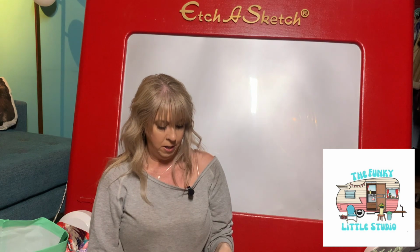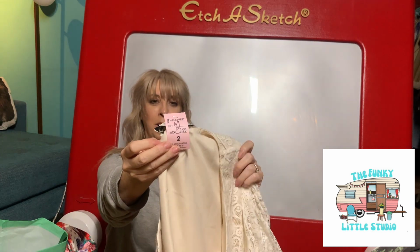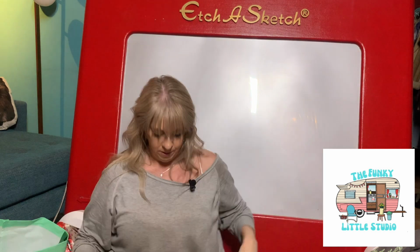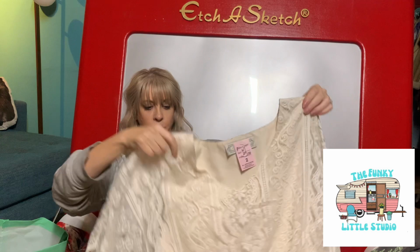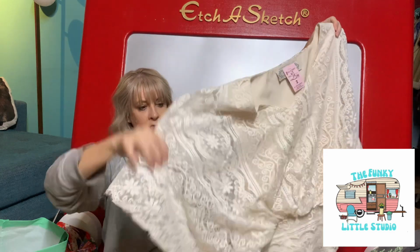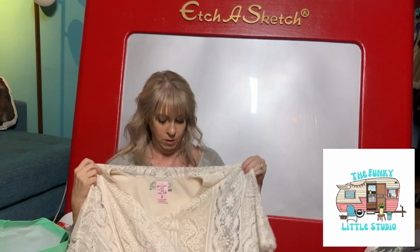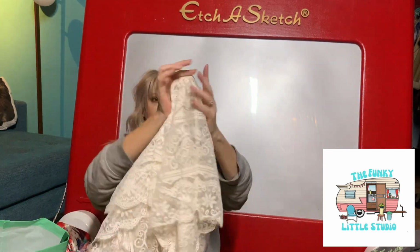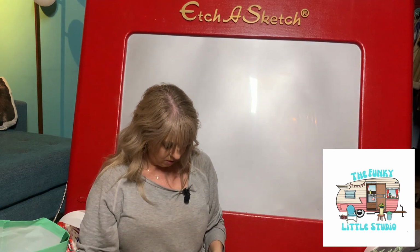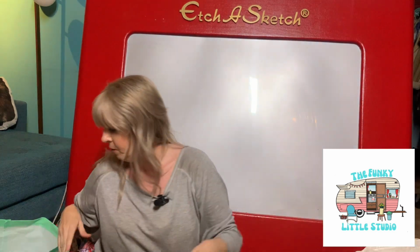I got this at May Jar Thrift in Olathe. And I paid $5.99 for this piece, but this just screams coastal cottage cowgirl to me. So V-neck, lace, here's the sleeves. Yeah, that with a long skirt. Oh my gosh, so cute. Here's the back of it. So cute. It says that it is a size medium, but it's definitely oversized for sure. So I grabbed that.